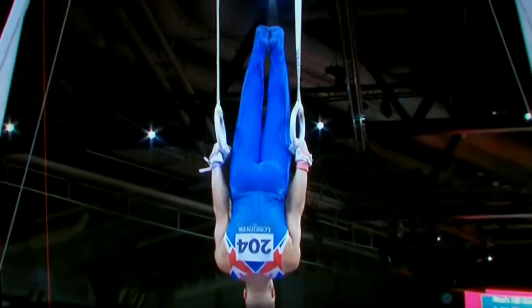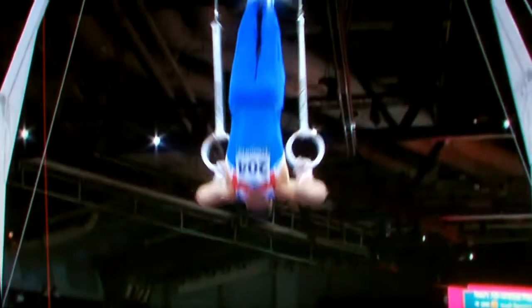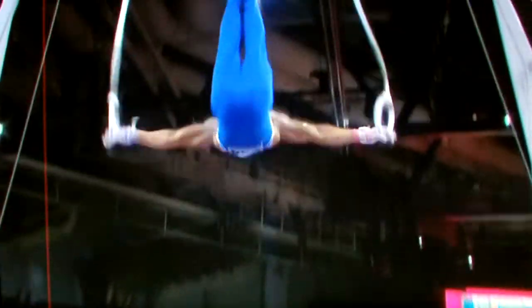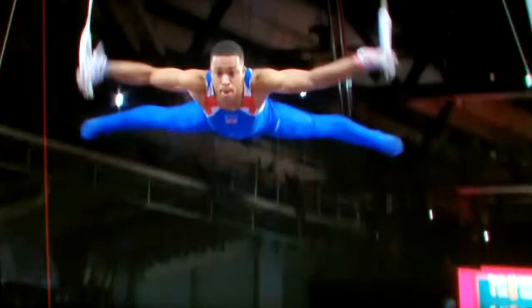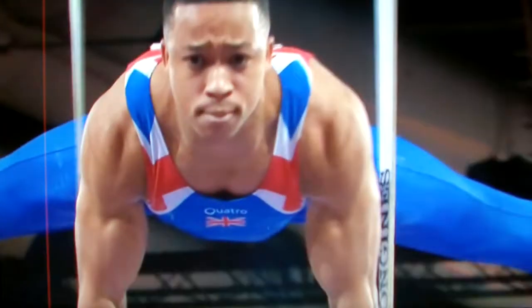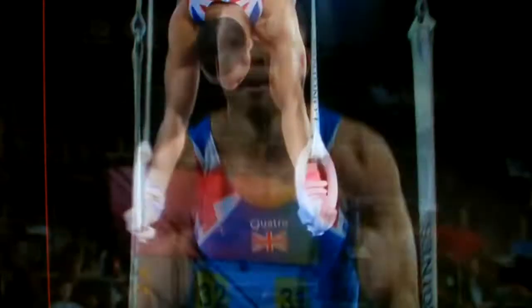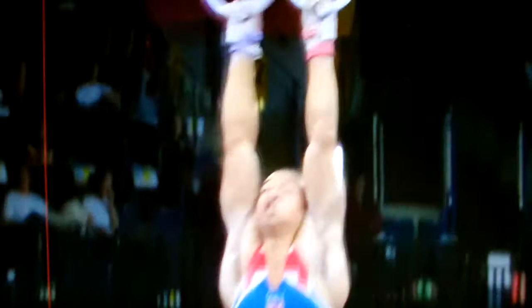What a start for Great Britain. And super timing throughout that as well, Chris. Yes, he's one of the youngest gymnasts in this competition, just 20 years of age, but he's got very good timing, good style. Not enormously strong yet, but because he works with such good technique, he can really work with the apparatus.